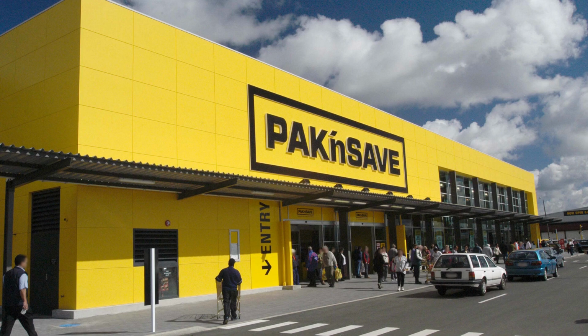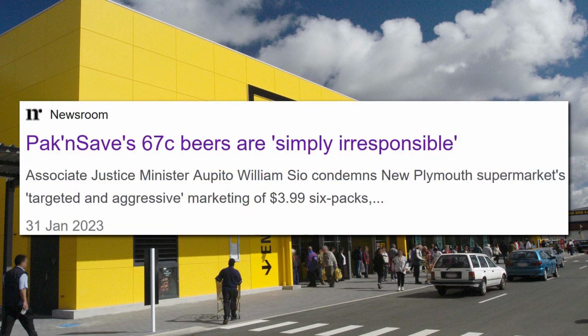PAK'nSAVE is a no-frills food warehouse chain in New Zealand. Since 2015, it's consistently been the cheapest supermarket in New Zealand. They're no stranger to controversy, with New Plymouth's biggest supermarket selling beers for 67 cents a bottle earlier this year, which was labelled irresponsible by the Associate Minister of Justice.